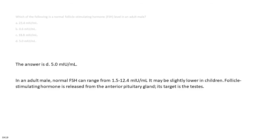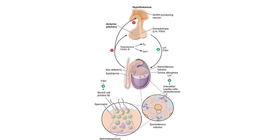The answer is D. 5.0 milli per milliliter. In an adult male, normal FSH can range from 1.5 to 12.4 milli per milliliter. It may be slightly lower in children. Follicle-stimulating hormone is released from the anterior pituitary gland. Its target is the testes.